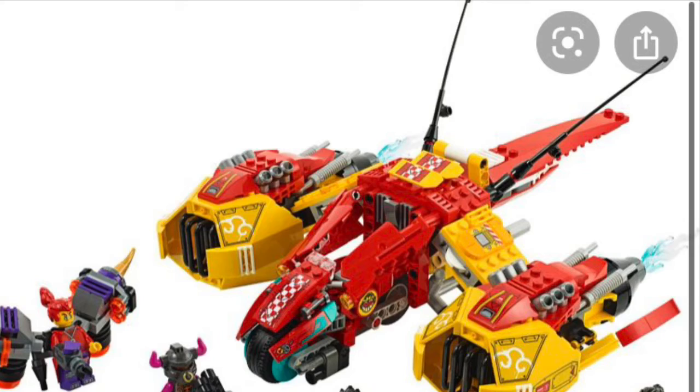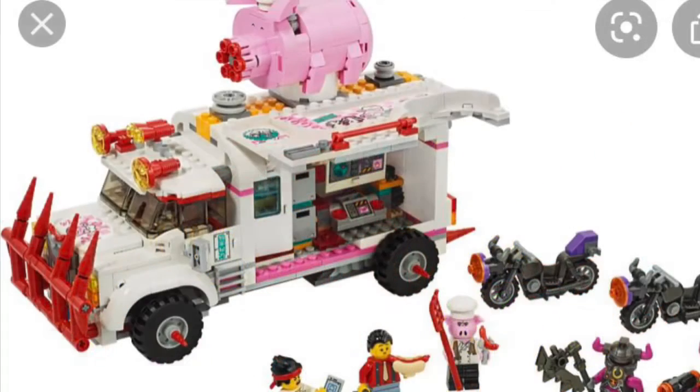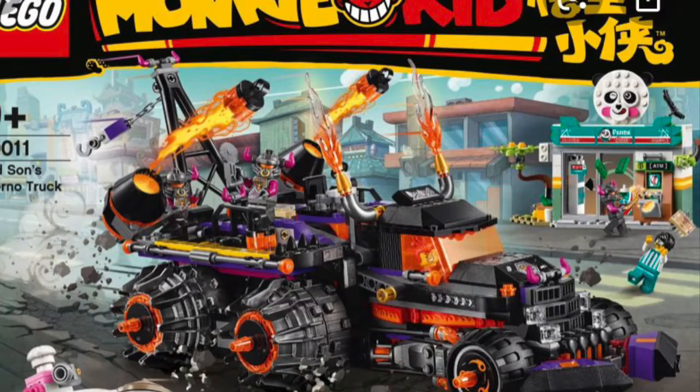The first set is Monkey Kid's Cloud Jet. The second set is Pigsy's Food Truck. The third set is Red Sun's Inferno Truck.